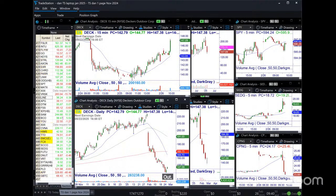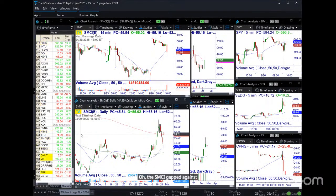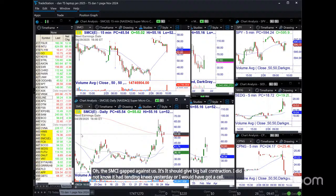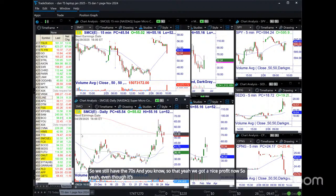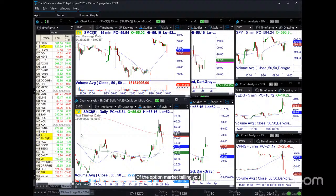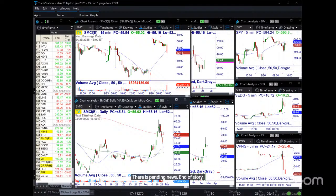All right, GoDaddy, move the stop to break even on the credit spreads. Oh, the SMCI gapped against us. It should get big vol contraction. I did not know it had pending news yesterday, or I would have gotten us out. We still have the 70s, and we got a nice profit now. That's a perfect example of the option market telling you there's pending news. I don't care what anybody says differently. There is pending news. End of story.